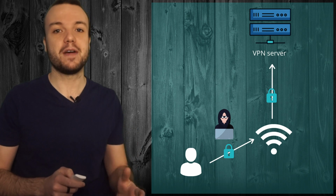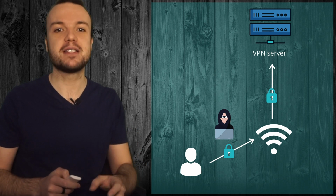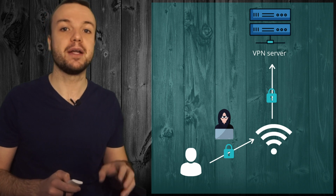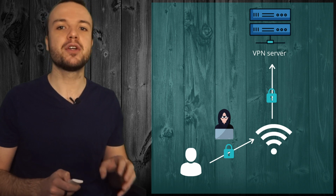So there are several vendors for VPNs with different prices and options. Another alternative I'd suggest, if you're a bit into programming, is to try to build your own.